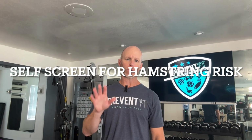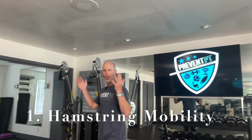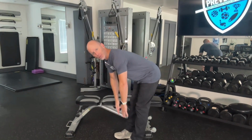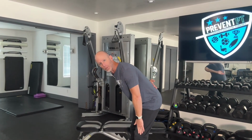Okay, now you may be asking yourself, what can you do to help see if you have increased risk of a hamstring injury? So there are 3 basic things that you could do, really simply, that it just takes literally seconds in your house. First is just stand up, right? We're going to look at your flexibility. Go forward, bend forward, try to touch your toes, right? If you can't get to your toes, something's limiting you to get there. That might be the length of your hamstring, it might be the flexibility of your back.